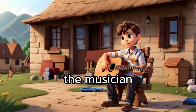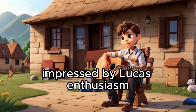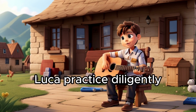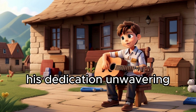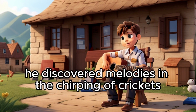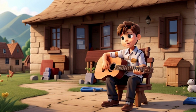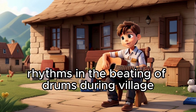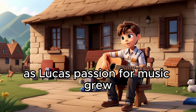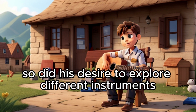The musician, impressed by Luca's enthusiasm, taught him a few simple notes on the flute. Luca practiced diligently, his dedication unwavering despite the lack of formal instruction. He discovered melodies in the chirping of crickets, rhythms in the beating of drums during village celebrations, and harmony in the laughter of children. As Luca's passion for music grew, so did his desire to explore different instruments.